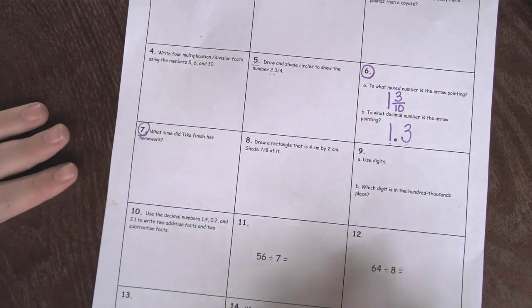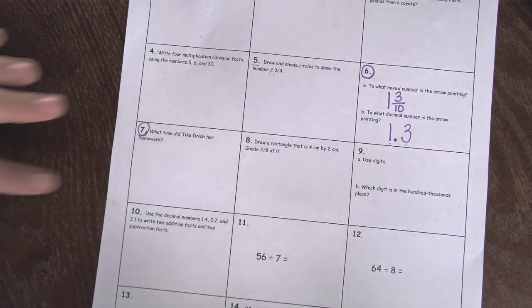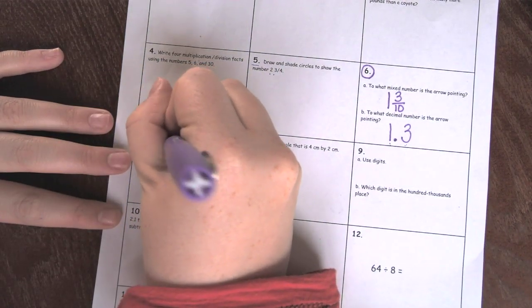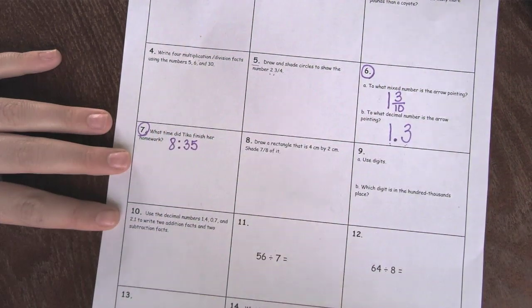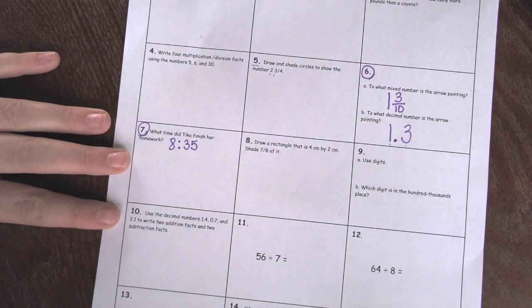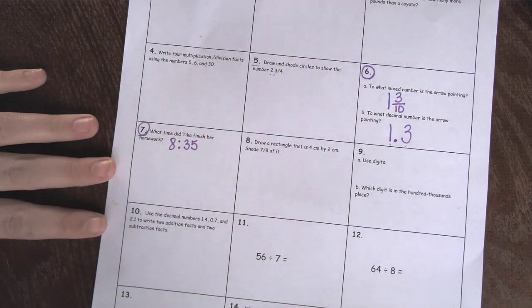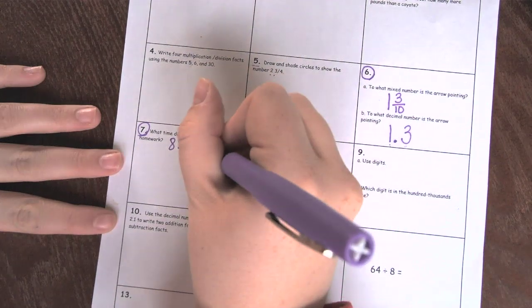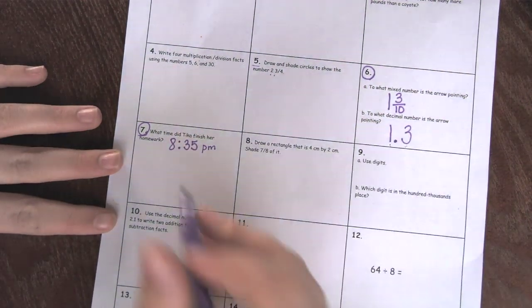On number 7, I'm just going to give you the time that the clock says. The clock says that she finished her homework at 8:35. And it didn't really say AM or PM. If she's doing homework, it's probably PM. Oh, yeah, it says last night.